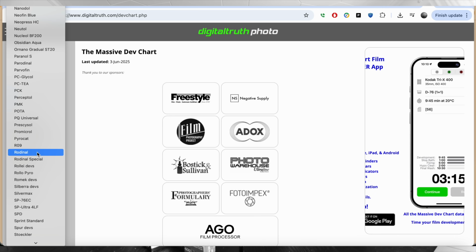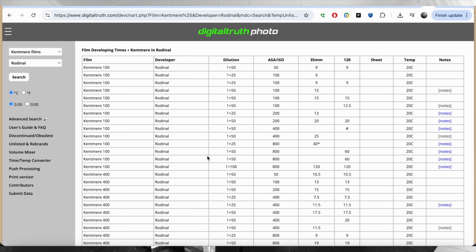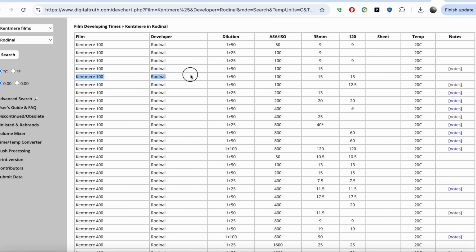Now, I don't know where they get that information, because, for example, Kentmere Harman doesn't give you Rodinal times. I don't know why they don't do that. But I'm a Rodinal guy, and now this Massive Development Chart suggests that for Kentmere 100 with 1 to 50 mix of Rodinal, you should develop it 15 minutes. And it's far too long.